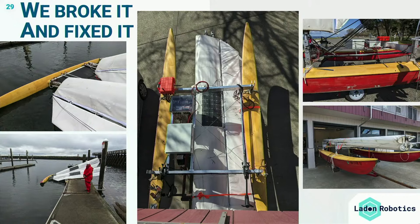And that day, the wind was probably gusting about 15, 16 knots. And with the boat tied to the dock, the resulting forces were enough to fracture both corner castings on the wing side. And you could see what the result looked like. Naturally, the next thing we did was just rebuild the frame, except stronger and much, much stiffer.